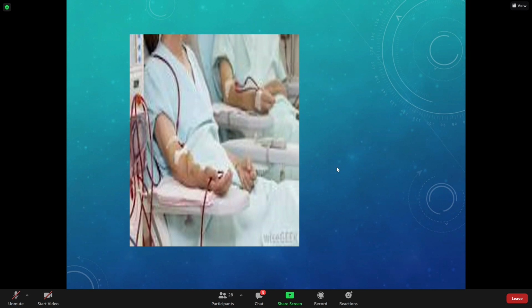What's our risk? Right now, if we already know that we stuck a catheter into an artery, what's the risk going to be after the patient's treatment is completed?